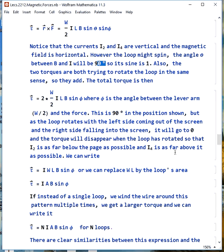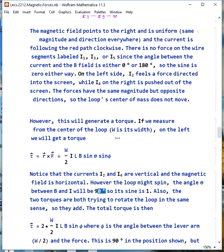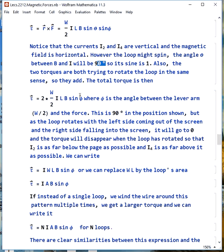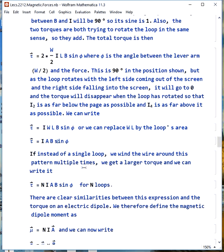It will go to 0. The torque will disappear when the loop is rotated so that I2 is as far below the page as it can get, and I4 is as far above the page as it can get. Then we'd have 0 torque because our phi would be 0. Now, if we want, instead of IWLB sine phi, W times L is the area. So we could say it's IAB sine phi.